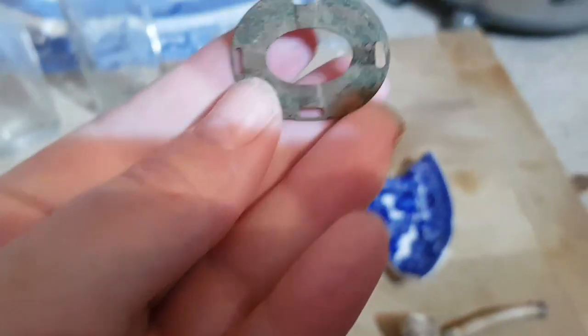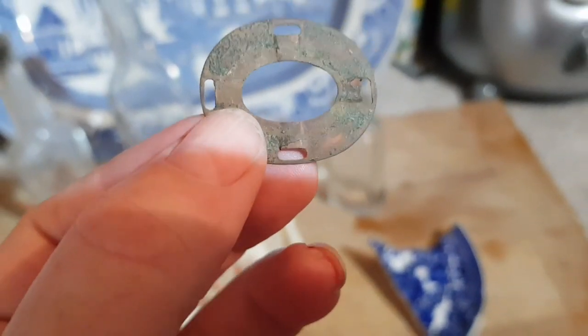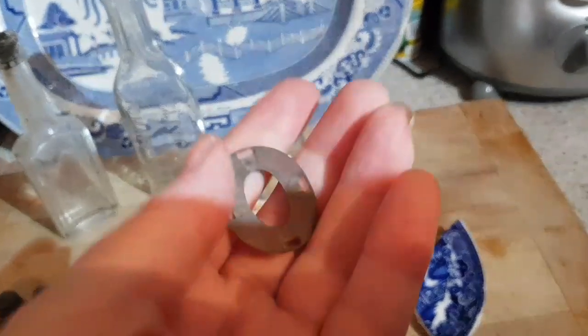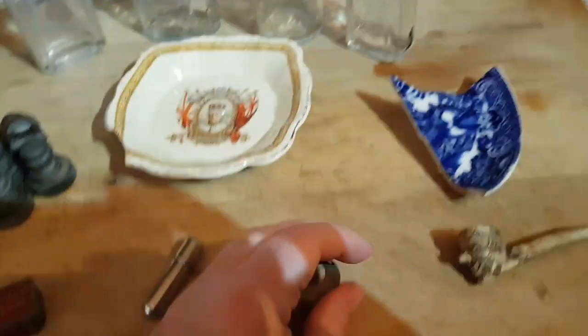This is a mystery item. Now I kind of looked at it and thought, is it just a bit of, you know, something industrial? But it looks like it had a purpose. I thought maybe it was the back of a brooch, and I wondered what you thought. So yeah, let me know what you think.